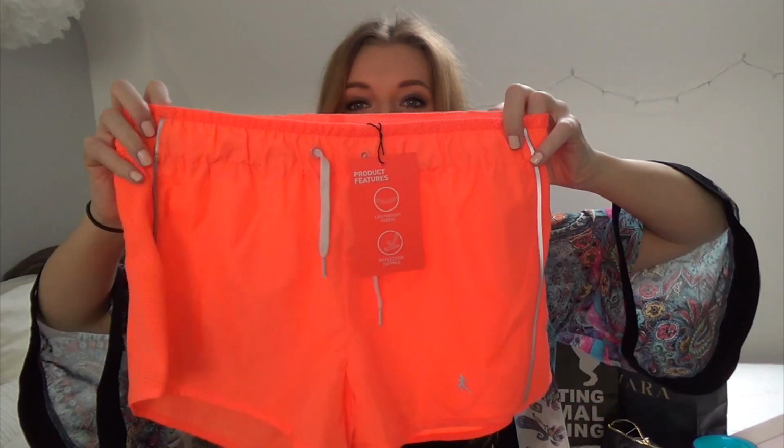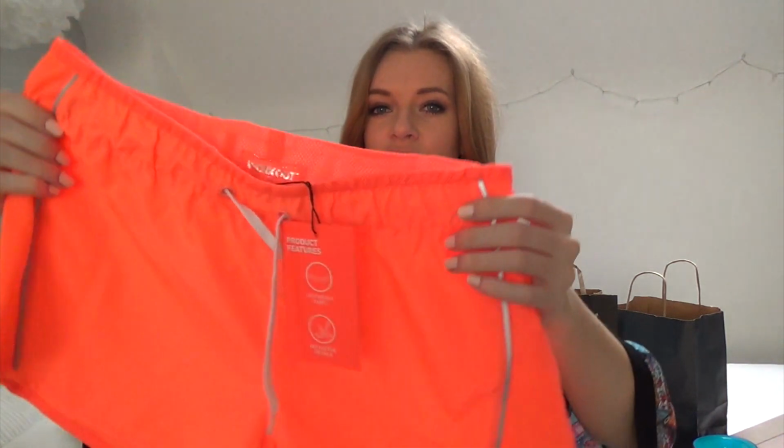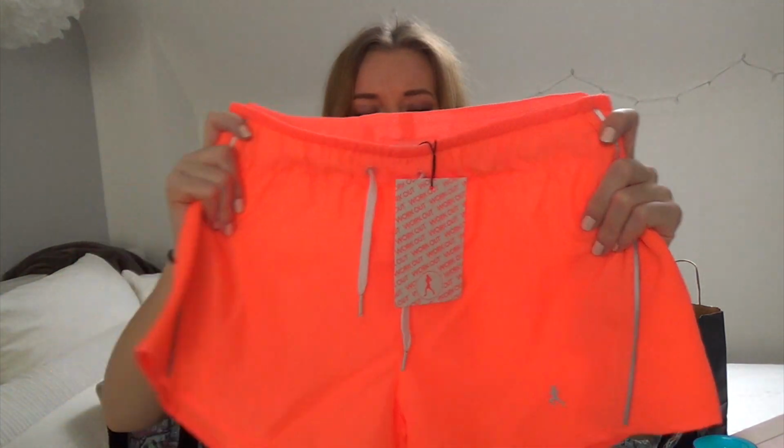I also went kind of crazy on the workout stuff on that same day. I also picked up these neon orange shorts. They look really coral on the camera, but they are just bright neon orange. They had some pink ones, black ones. They were really inexpensive. I think they were only about £5.